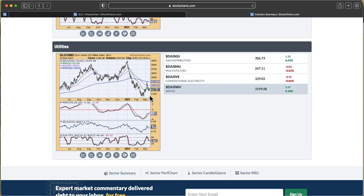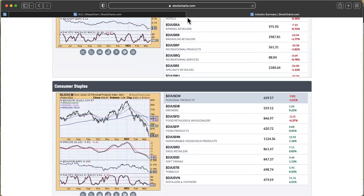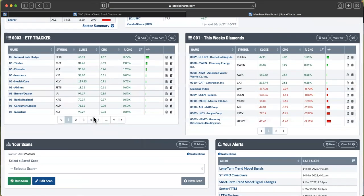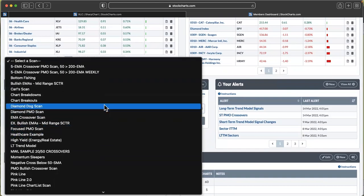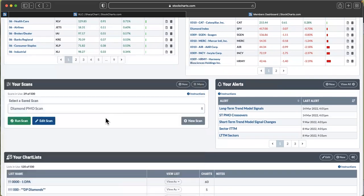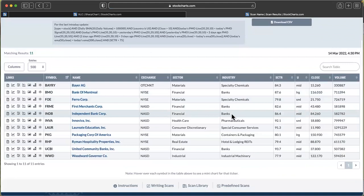So what does that leave us? Well, I really like the pharma group, right? So let me go ahead. We're going to run one of my scans very quickly. This scan is available online. These others are not, but my diamond scans are. And hopefully we'll get some pharmas in here. Yeah, we did get one.